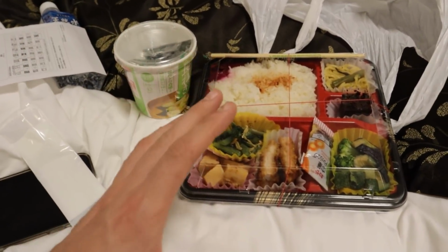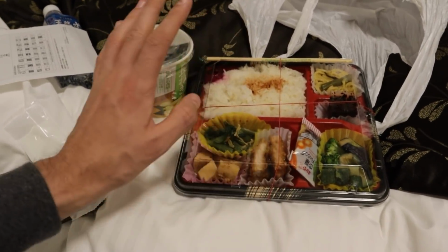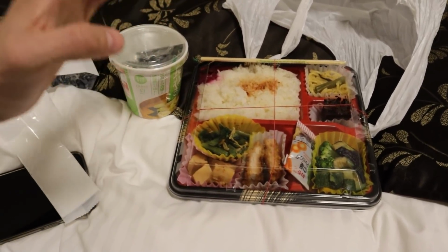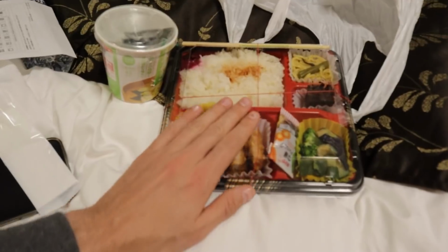The food's been really good. I can't complain, actually, about the food. Some of my friends that went through quarantine got the worst food, like pancakes, and in the middle of the pancakes, they put potato salad like a sandwich. I'm not joking. I've really lucked out. I'm in an APA hotel. This is actually a pretty decently priced hotel. Double bed as well. I'm excited about that. But yeah, that's dinner for tonight.